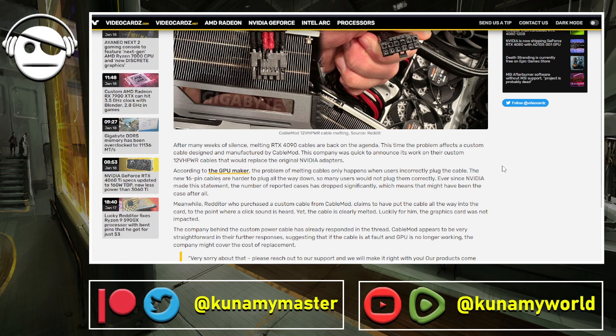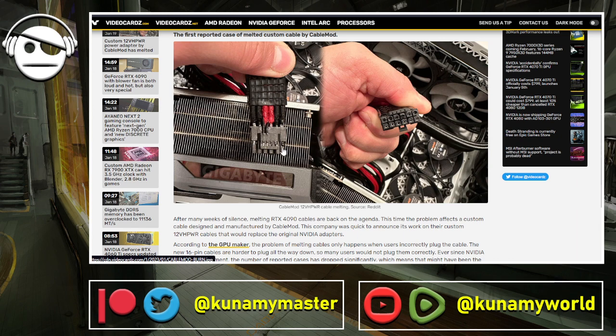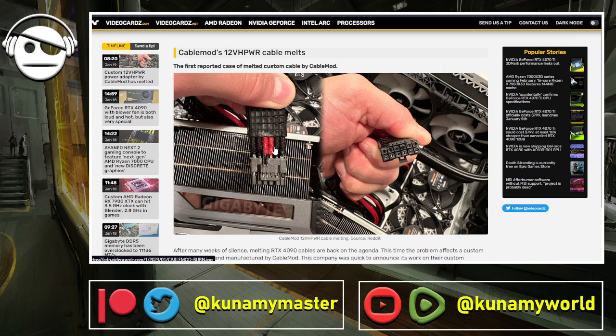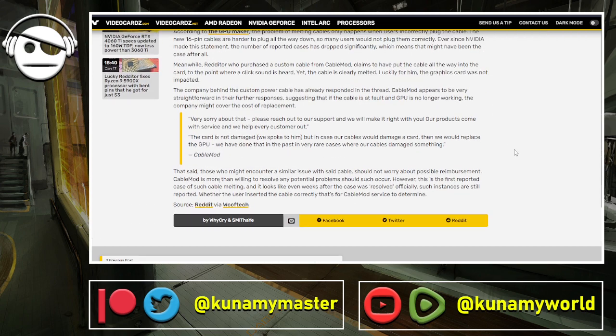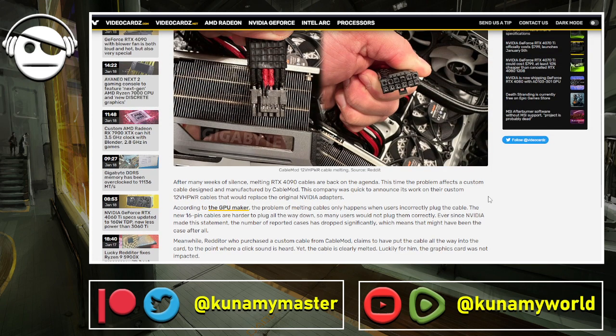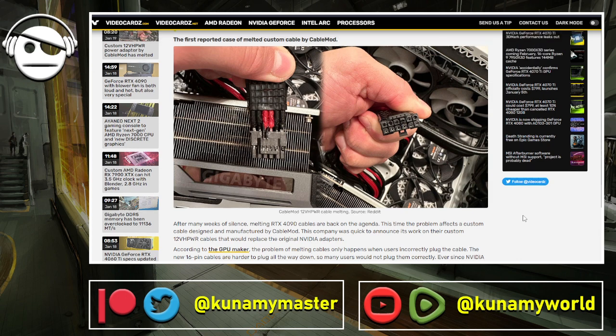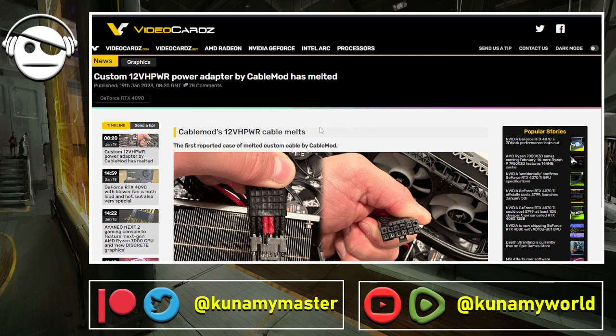Usually it's not. You need to push really hard, and they have several videos demonstrating this. Sometimes even when you hear the click, it doesn't mean that it's properly seated. And in this image you can see that it seems to be not properly seated. See the burn-in issue. But yeah, even though Cable Mod just went forward and replaced the cables, the GPU was not damaged in this case. I think this is again a bad design that doesn't properly secure when you hear the click that supposedly guarantees that it's properly seated. But yeah, the only one case for now. I don't know if we will start to see more cases.